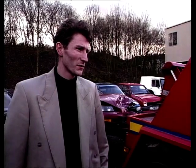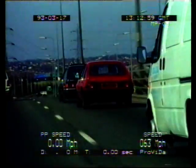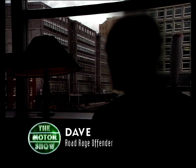Road rage is a kind of altering of personality that occurs when somebody gets behind the wheel of a vehicle. The best way I can describe it is impatience, not anger so much. I think I'd regard it more as impatience with other road users.